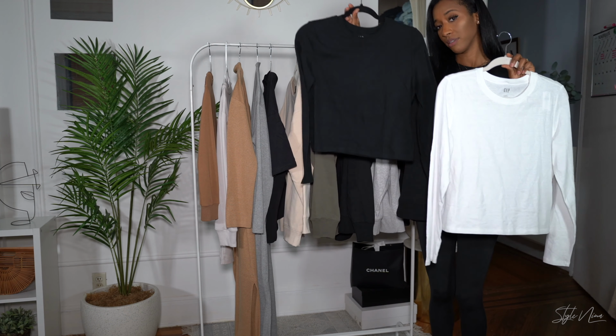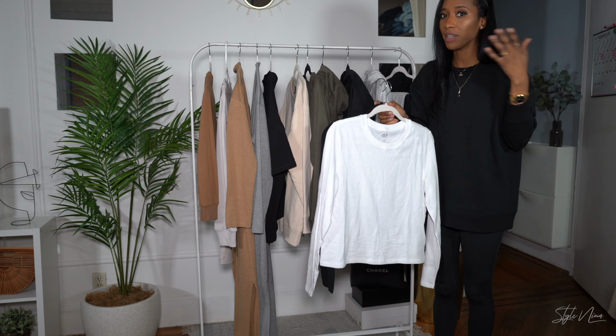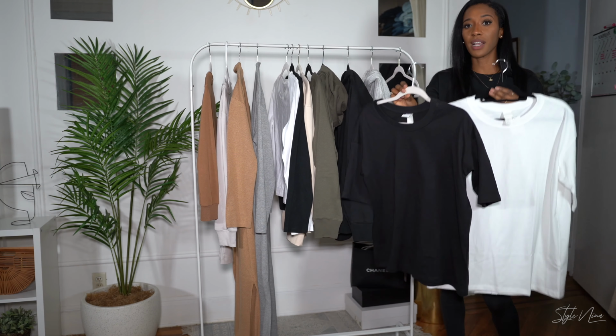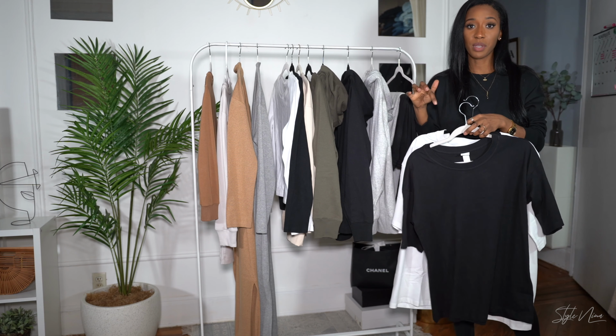Got one in black, got one in white. I actually got two of each just because they're basics. I feel like when one is in the wash, I'll still have another one. I don't have to immediately wash them to wear them again. And then of course I got the standard t-shirts as well, black and white. I got them both in a size large.